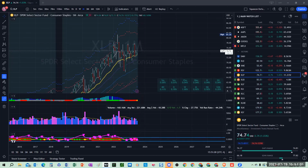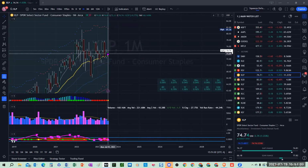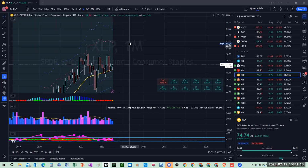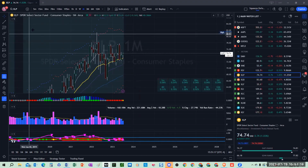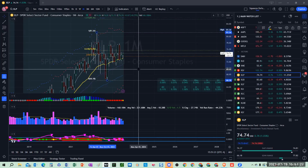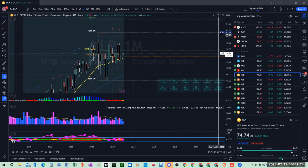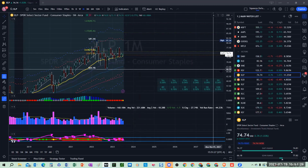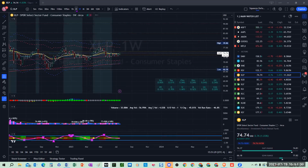So, I mean, it's not quite chasing, but if you could get a little bit lower, that would be fantastic. But keep in mind that this is a monthly setup. So our target's all the way up here, 81, 82 or higher. And if you just draw a quick fib retracement on there, we're looking at 85, 90 as our targets. So XLP names also look very good.